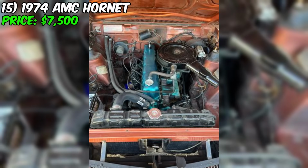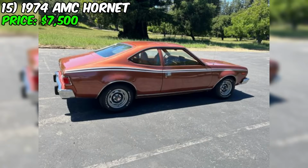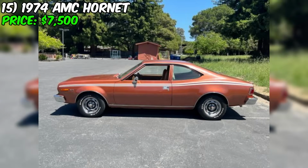Now, I know what you might be thinking. A car this old must have a ton of miles on it, right? Well, the odometer reads 99,682, which is pretty reasonable for a vehicle that's been around for almost 5 decades. It suggests that the car has been driven regularly but not run into the ground, which is a good sign.